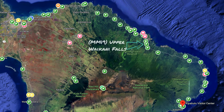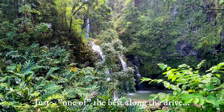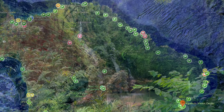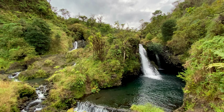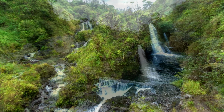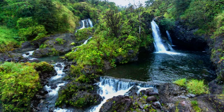It's Upper Waikani Falls. These are perhaps the best waterfalls along the drive, and there's a swimming hole here as well. Next up is another waterfall at mile marker 24. Are you sensing a trend here? This one's called Hanawi Falls, and they are just off the road. But you can also do a short hike up behind the falls for some more interesting views.